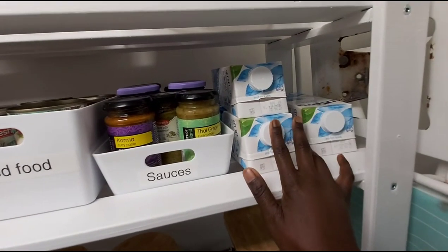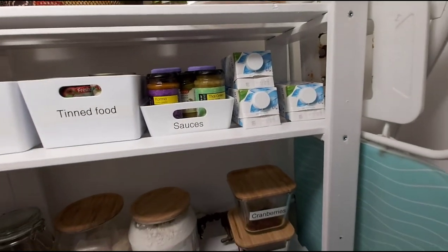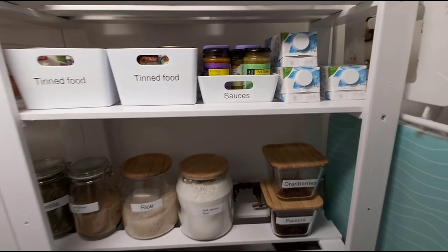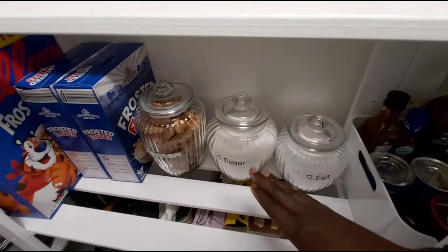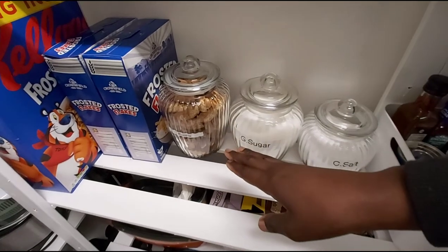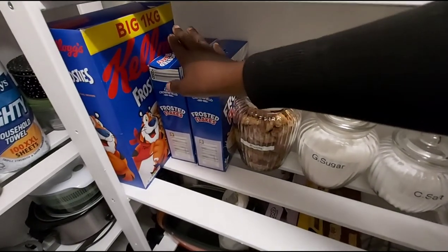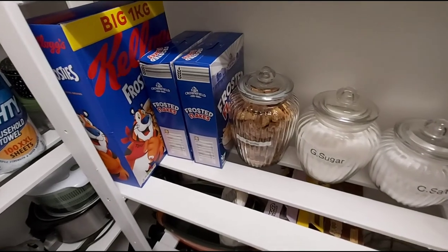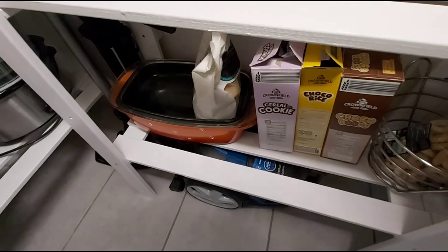I also do buy milk. This is plant-based milk, so I also did buy this, but I did not want to put it in any containment. Down here I also do have my cooking salt, granulated sugar, some biscuits, and I am still planning to buy some containers which I will be ordering soon for the cornflakes, because we do have cereals around and all that kind of stuff.